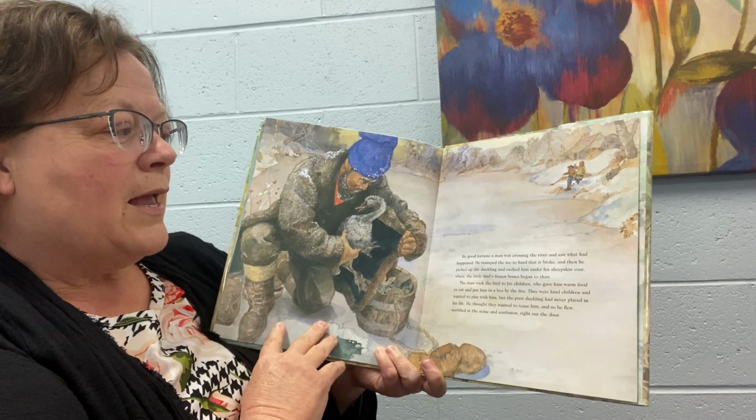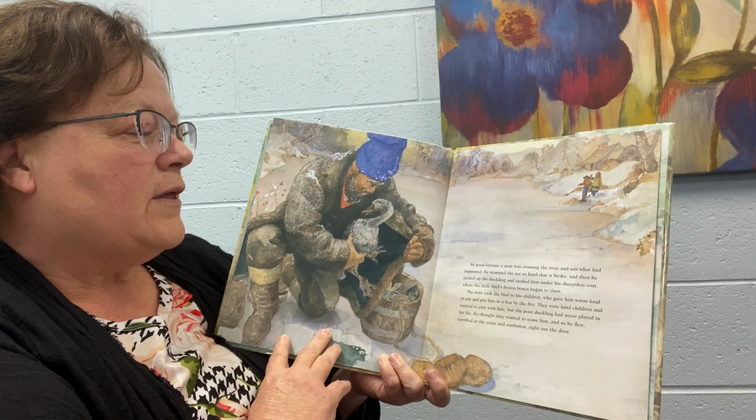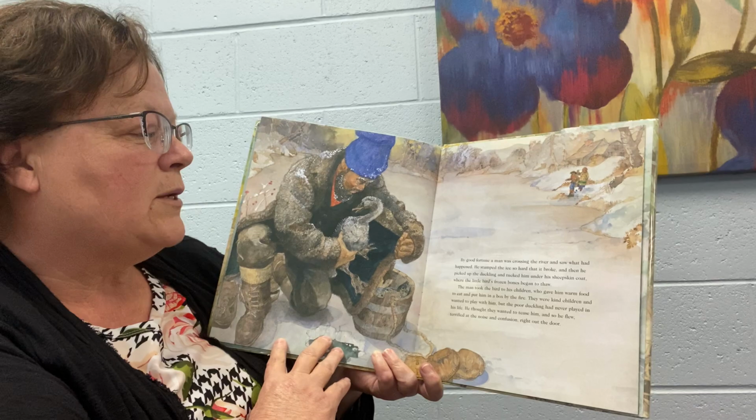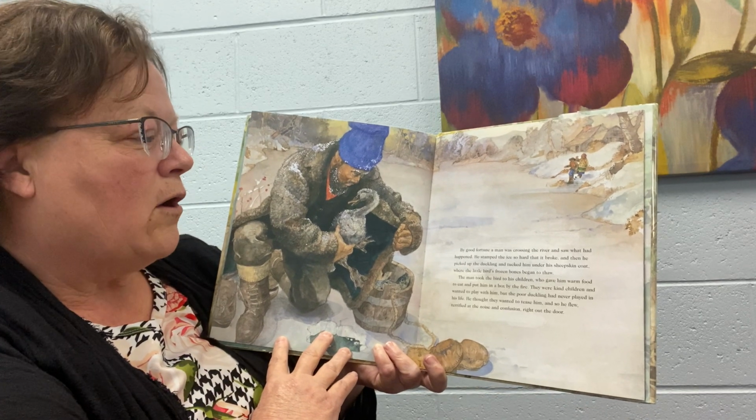By good fortune, a man was crossing the river and saw what had happened. He stamped the ice so hard that it broke, and then he picked up the duckling and tucked him under his sheepskin coat, where the little bird's frozen bones began to thaw.